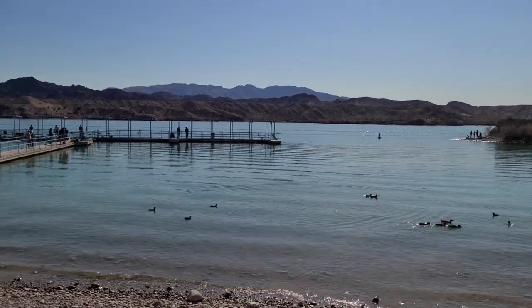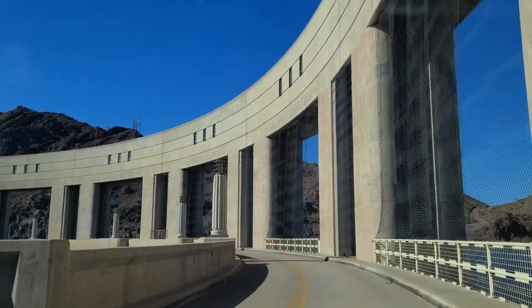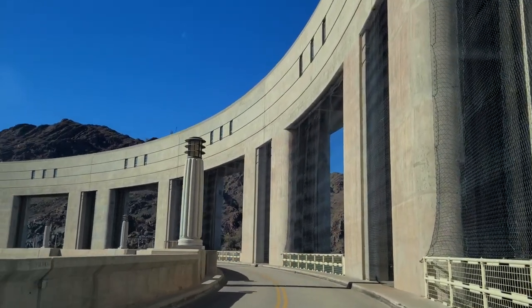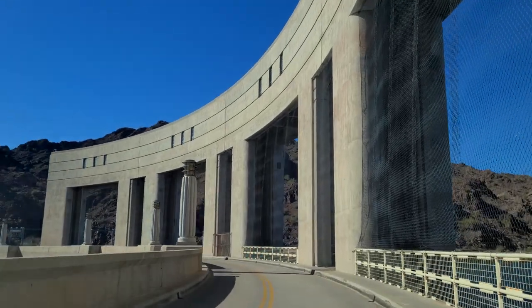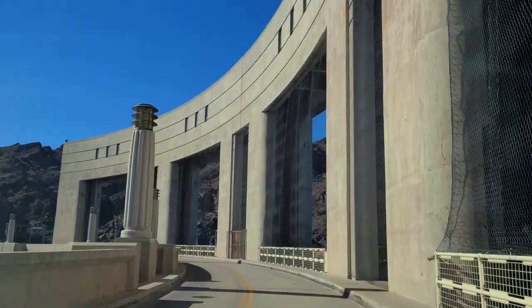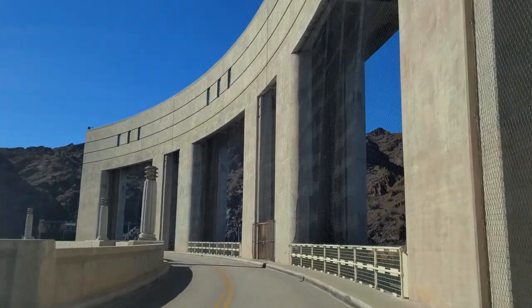Lake Havasu is a large reservoir formed by the Parker Dam on the Colorado River. The concrete arch dam was built by the U.S. Bureau of Reclamation between 1934 and 1938.